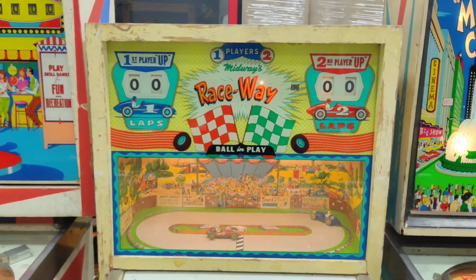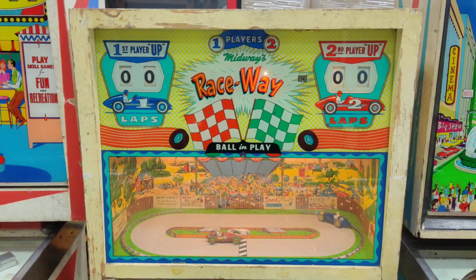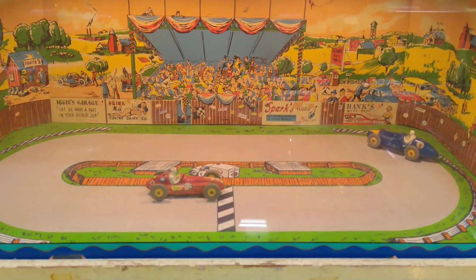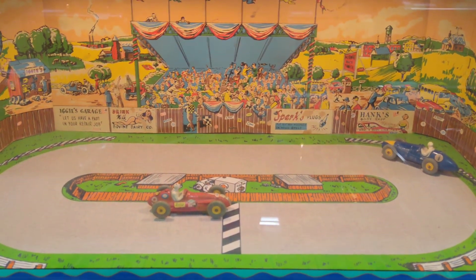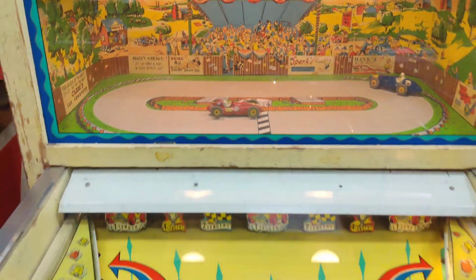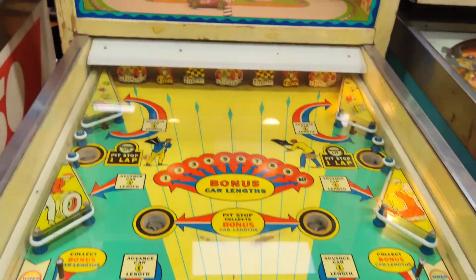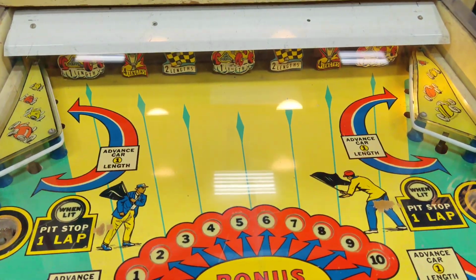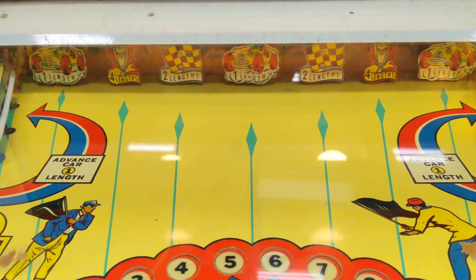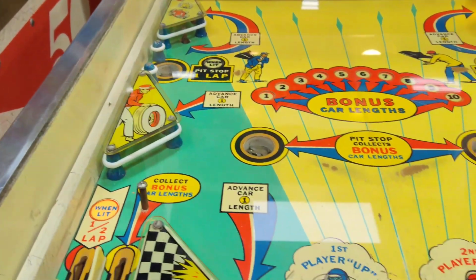Another absolute classic. This is Midway's Raceway from Midway Manufacturing before they joined together with Bally. This is absolutely fantastic American game. You can see in the back box there's actually two physical cars that move around the racetrack as you progress. That is done in a flipper game, not a bat game, which makes this very, very unique. And you can kind of see how the artwork carries down to the cars in the back box, the targets, the plastics, all of the details of the game.